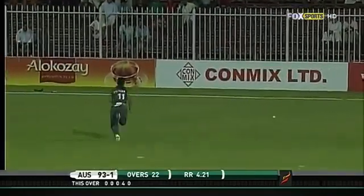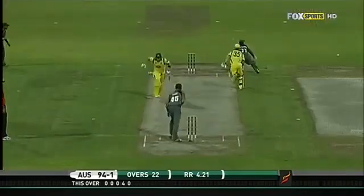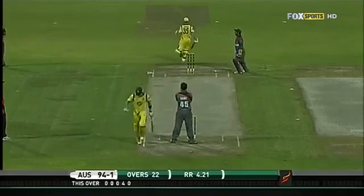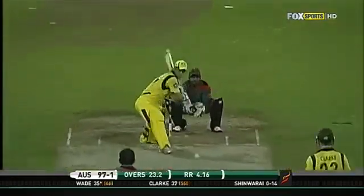Two indifferent deliveries have cost him this over. One for 4, and that's gone away for 3. Well, maybe. He gets in, which he has. 22 gone, 95 for 1. Good stroke, couple here.